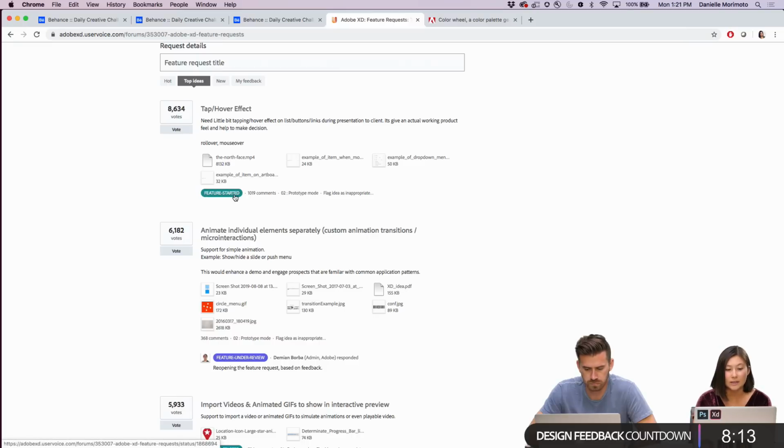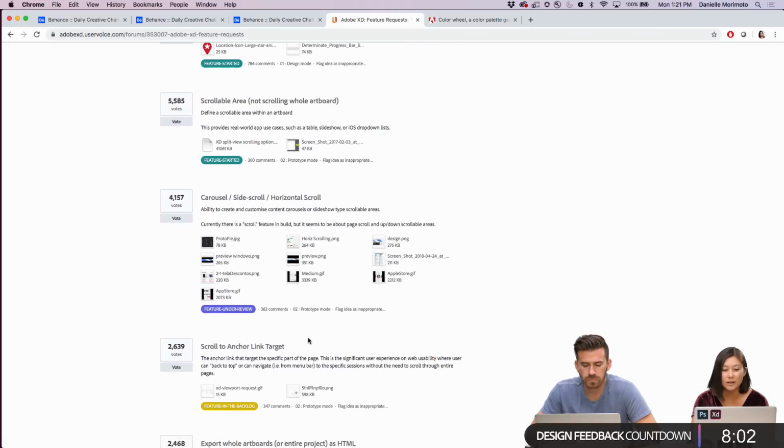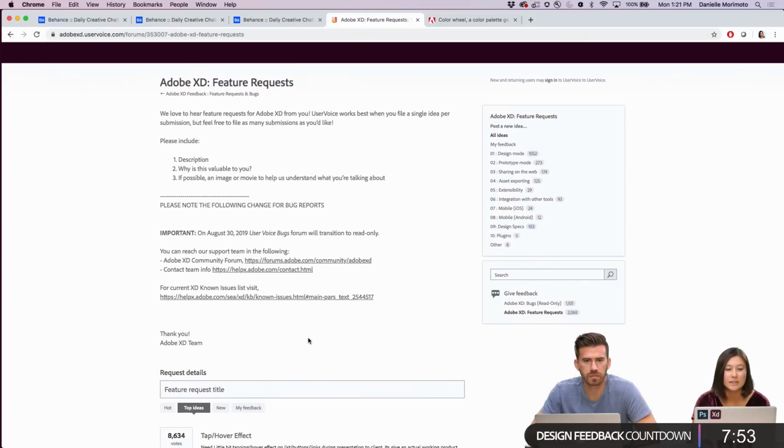You can also see the team mark these features as, hey, we've started working on this, or it's under review, something we're keeping in mind. So you can get a sense of what the team is working on, which is really nice, and make sure you voice what you want in the application. Just a tip on that: Adobe XD UserVoice. That's super awesome. I feel like the XD team has done a really good job at hearing the feedback and adding new features based on the community. We really want to hear from you.